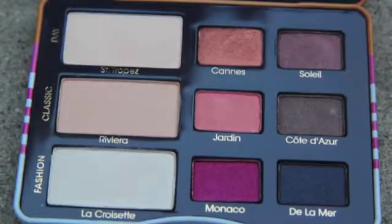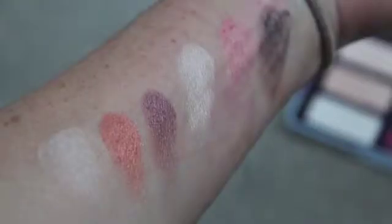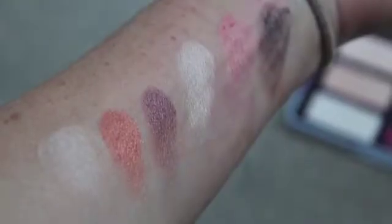Hi, it's Megan. Since I live in Southern California, I tend to get a lot more excited about summer collections and spring collections than winter and fall, just because it's so warm here. I'm pretty close to the beach. I used to be closer. It seems to fit the weather.